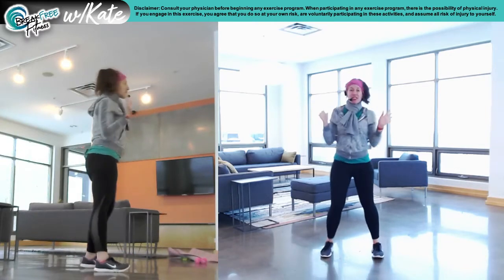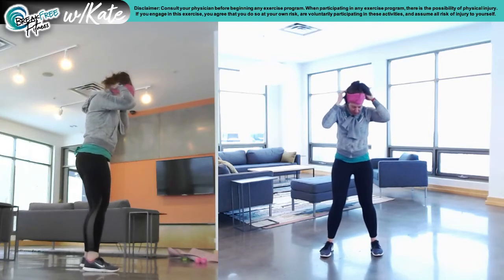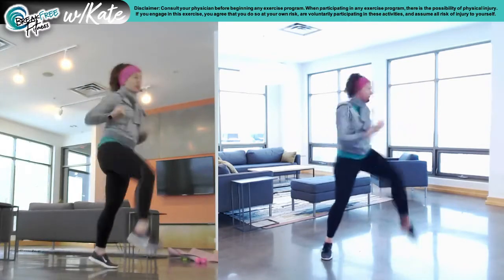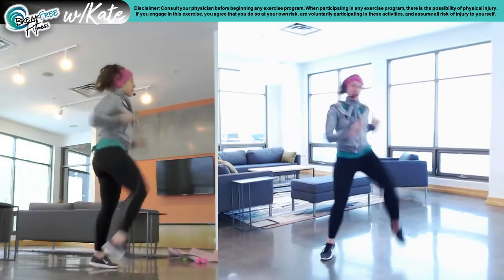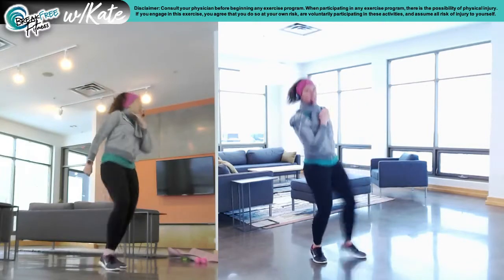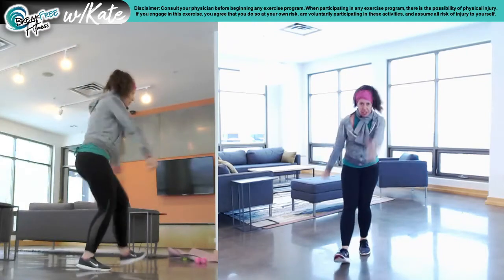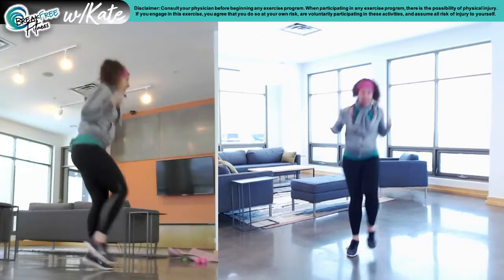Okay, same moves. Same moves. Here we go. Step 2 knees, go. Now 2 swipes. 2 knees. Make it bigger this time. Swipe. Knees. Swipe. One more time. Heels, get down low, go. Now hold it. Hold, hold. It's like you're looking at your watch. It could be little hops here. It doesn't have to be big.